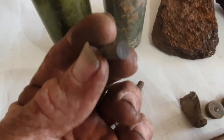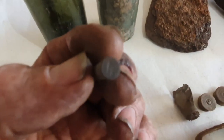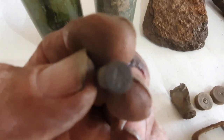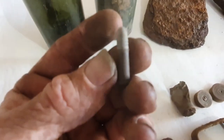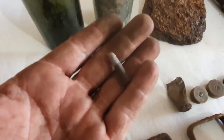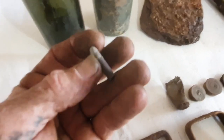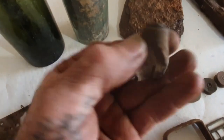I do actually have a whole bunch of these bullets, and it's the one with the little arrow, and inside it does have an inscription on it as well, but I can't remember what they have on the inscription. But this one's a live round, so that's to get a feel for what they actually do look like live. But like I said, I will dispose of this one. I'll probably take it to the gun shop actually and get them to do it instead of leaving it out in the bush or whatever.